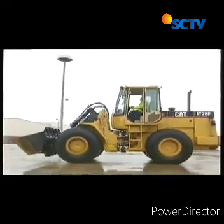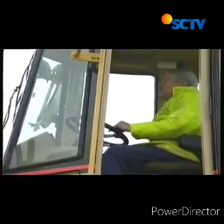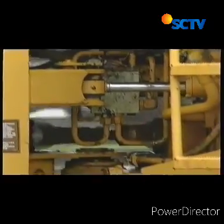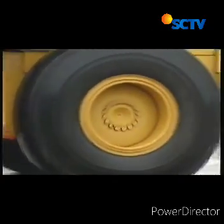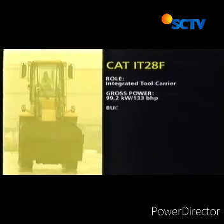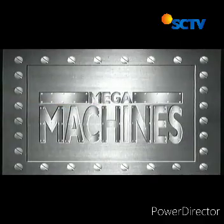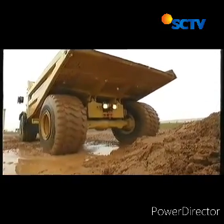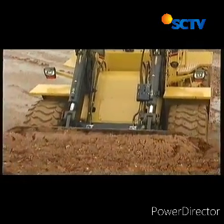The IT-28F integrated tool carrier is designed to use different fittings on the front. This one's a bucket, but it can also take forklifts and handling arms. The cab comfort for the driver is surprising, given the rugged construction on the outside. The Caterpillar D20D and the IT-28F make an ideal all-purpose earth-moving combination.